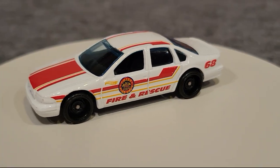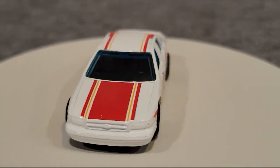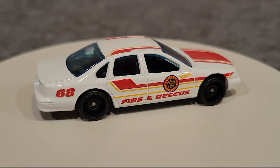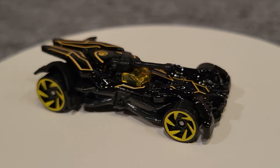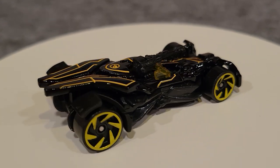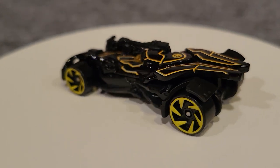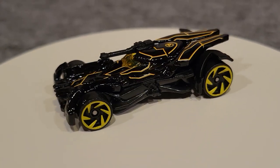The 95 Chevy Impala SS took that race, beat out the other ones pretty handily, so he's moving on to the next round. This Batmobile looks really nice from the Justice League. Yeah, just really sharp with those pinstripes on it, so I wanted to give you a close-up of this one.